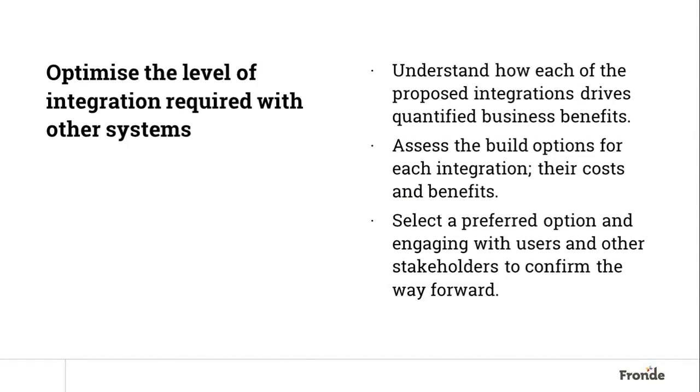And what this means is that, first of all, you want to understand how each of the proposed integrations contributes to your vision, and specifically how each drives quantified business benefits. Furthermore, increasingly companies are having to address the broader questions around cloud and mobility in order to tackle this problem. The second point is assess the build options for each integration, their costs and benefits. This will depend on a wide range of factors such as business process and data complexity, how easily the systems integrate, and so on. It may be okay to go with manual integration if the number of transactions is limited, for example. The cost of doing something better is too high, and there are higher priorities that you want to tackle on the project.